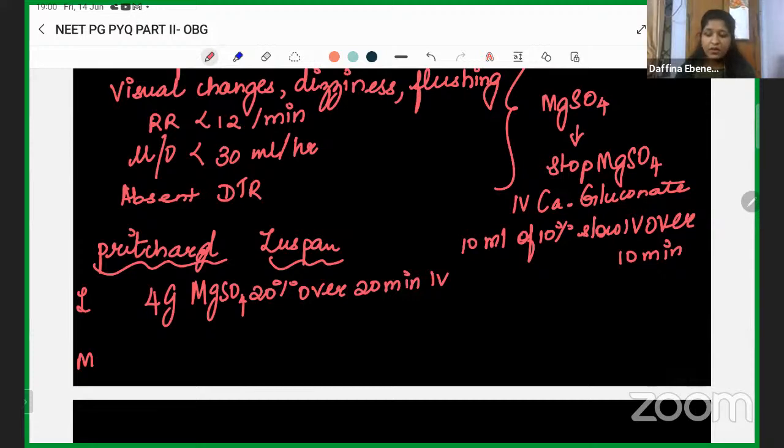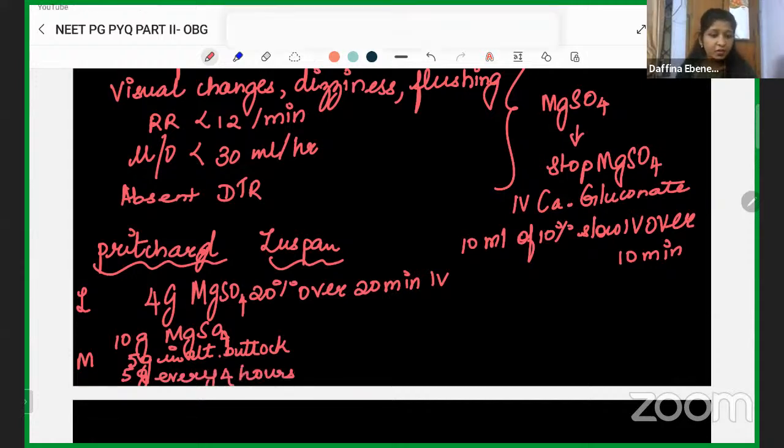For maintenance dose, how will you give Pritchard's regime maintenance dose? You will give 10 gram of magnesium sulfate, 5 gram in each buttock. Along with that, you will give 5 gram after that every 4 hours once in alternate buttock. That should be at least till 24 hours after the last seizure or delivery, whichever is happening later.